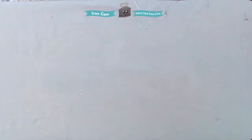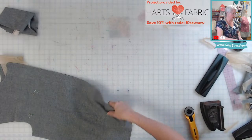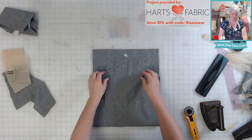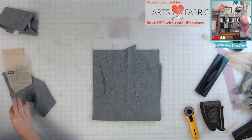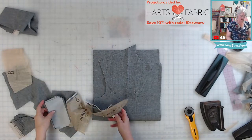All right, we're pretty much done anyway. Let's just get the bin in order. All right, we've got our fronts. And we're going to do our pockets right off the bat.